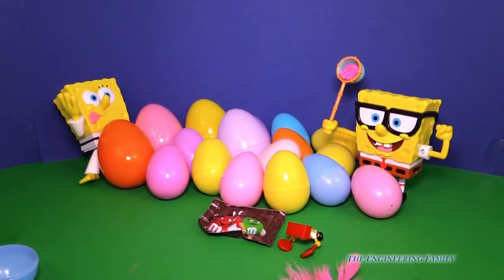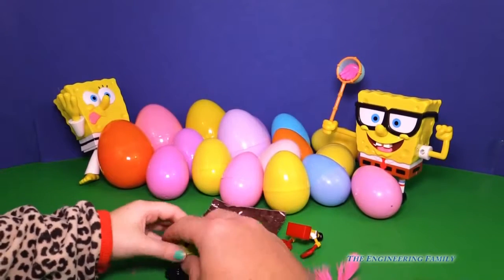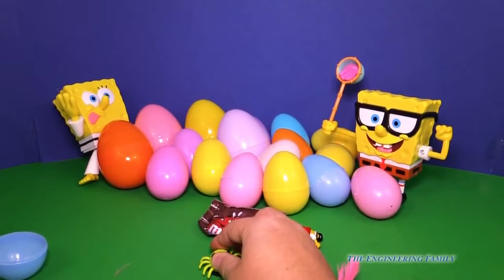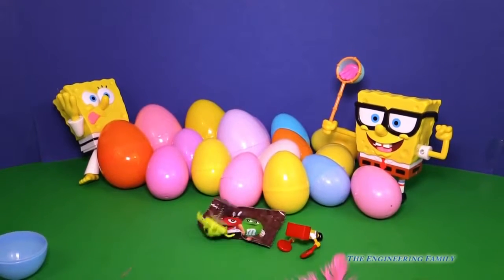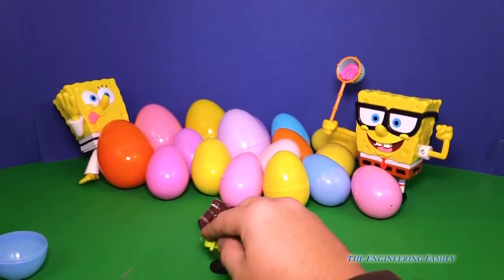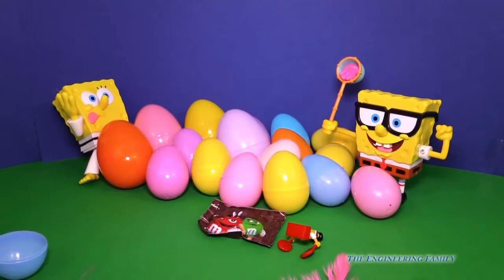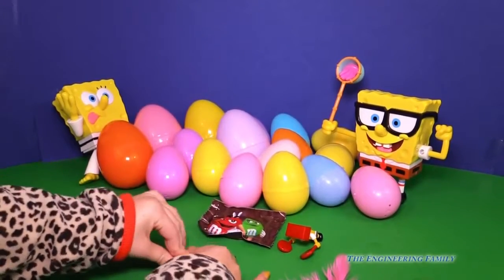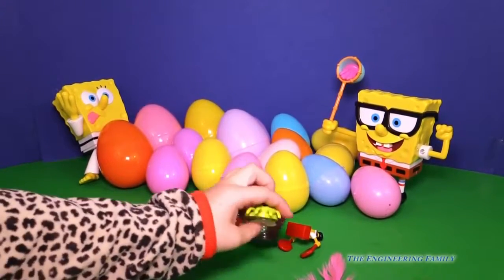Whoa! Look at how high that thing went. That was pretty fast. You mean high? Ready? I'm gonna let go. Oh. That did not go very high. Oh! Whoa! Pretty neat, right? Well, yeah. We need to get another egg, don't we?